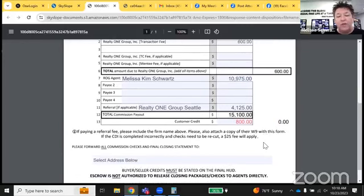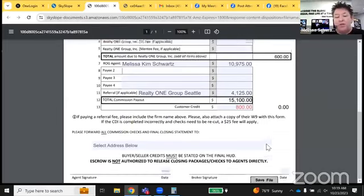Now, as you scroll down, oh, and of course here, if you've got other payees, let's say you are on a team, you are going to have somebody else on that team that is receiving money. You are going to type their name. Funny thing, you need to ask them what their licensee name is, or you can go to the Department of Real Estate and find their license name and use that.